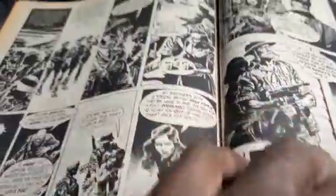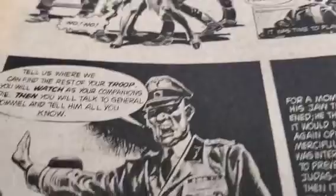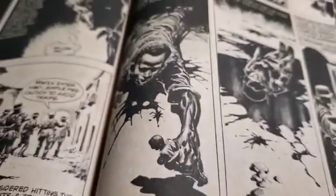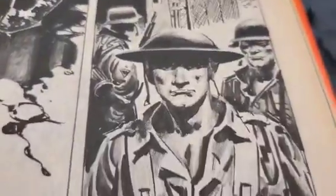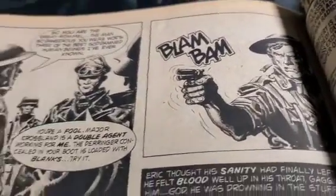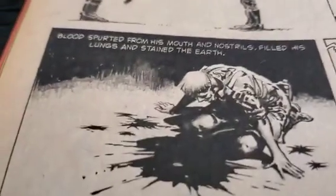Guys, we could go on and on with these fantastic panels of history. Seems like it's just one fantastic story after another. He's got this voodoo doll here. This was a nice size book too. He's clutching this voodoo doll here. Look at this, it's fantastic, guys. Oh, look at that. It's just very graphic, guys. The artwork, very graphic. And this is the end here.